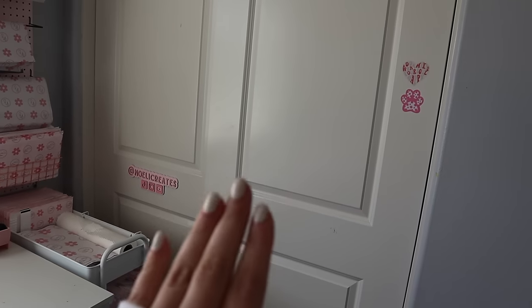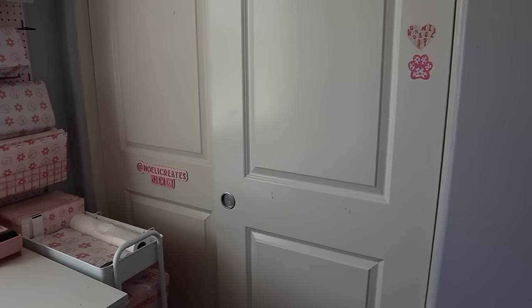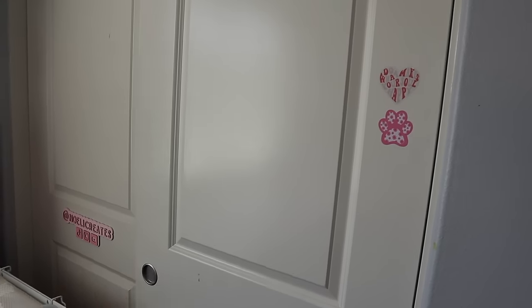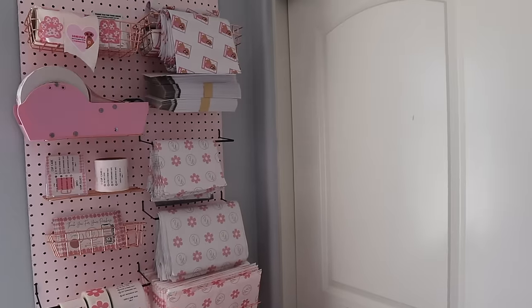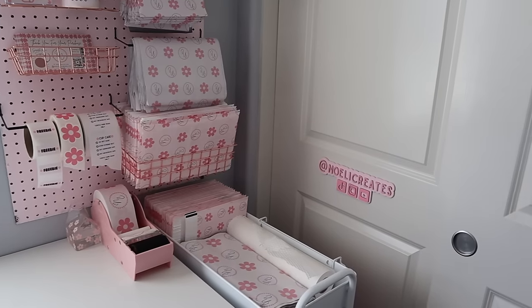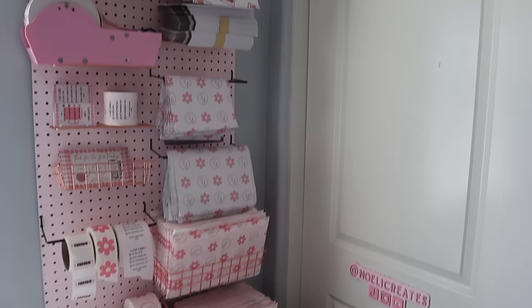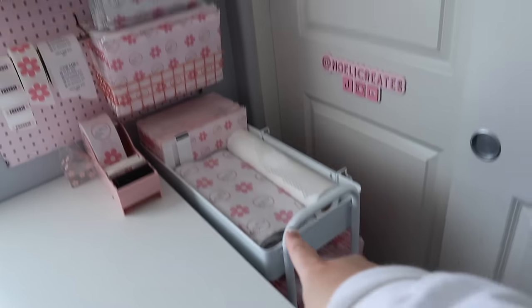This is a closet that is full of a bunch of crap and it's very unorganized, so we're not gonna be getting into that today, but it basically just holds like a lot of storage, fabrics, things like that. And we're gonna get straight into my packaging area right here. This area has been just redone so many different times, especially with this pegboard here. And I think I finally found a system that works. So we'll start down here and make our way up.